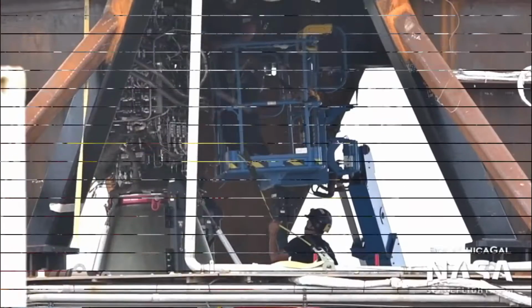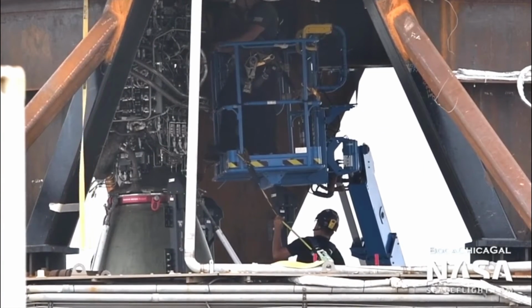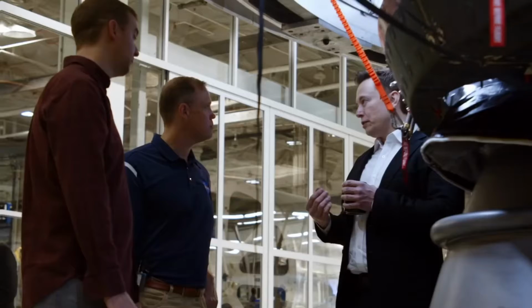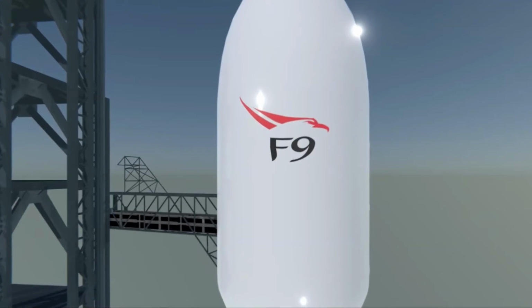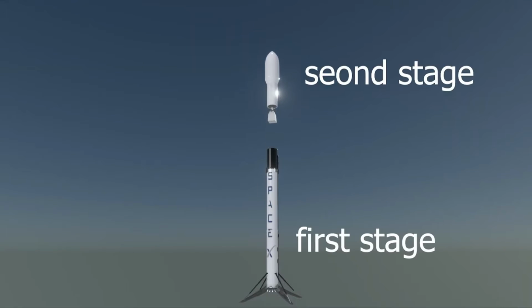Having 9 of them in the first stage also offers some built-in safety. On other rockets, if an engine fails during launch, the lost thrust can destroy the payload's chance of successfully reaching orbit. But the Falcon 9 is designed so that 2 of the 9 Merlin engines in the first stage can fail and the launch won't be affected. The healthy engines can burn longer, picking up the slack to save the mission.